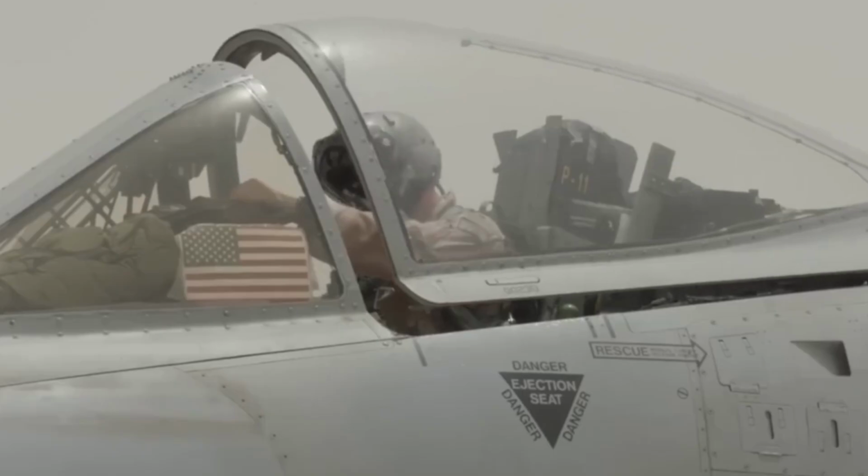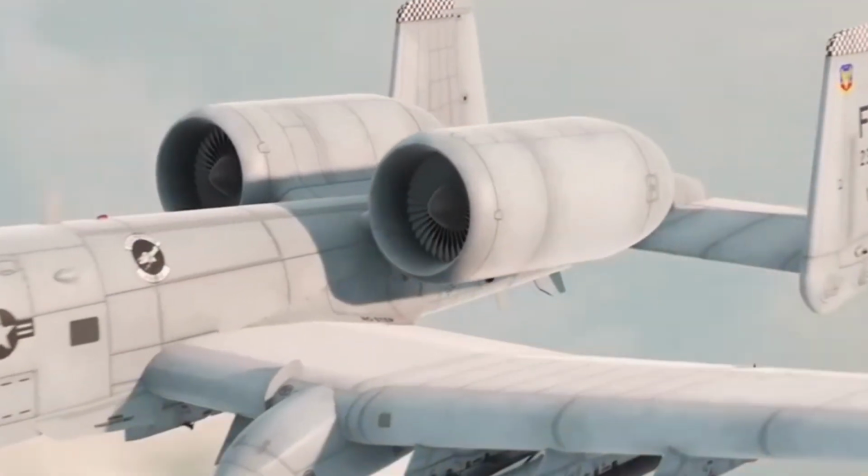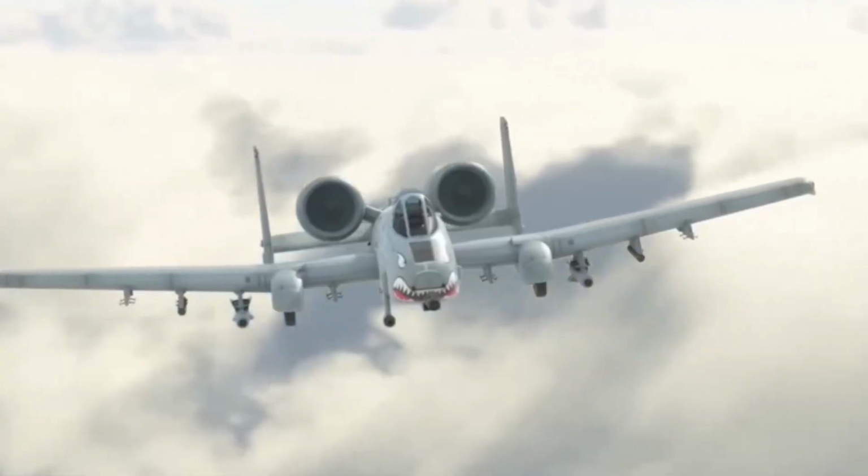The iconography of the A-10, its sound, its presence, became a morale booster. Troops on the ground sometimes referred to it as a guardian.